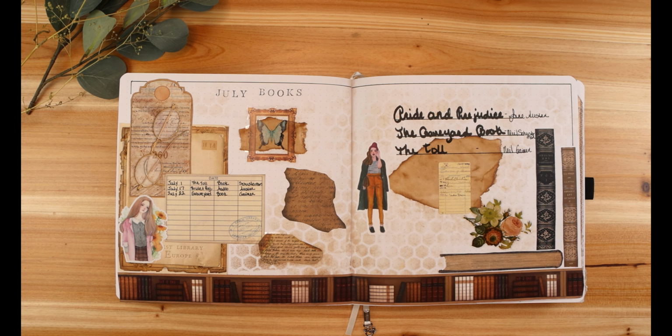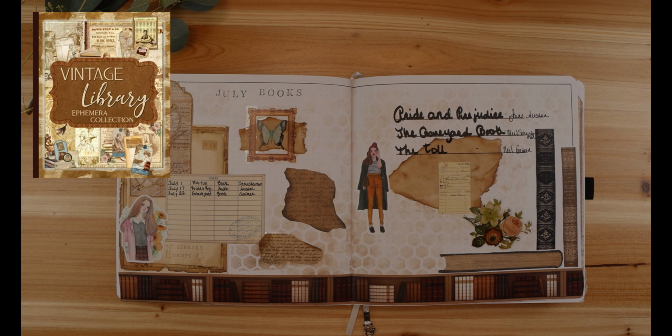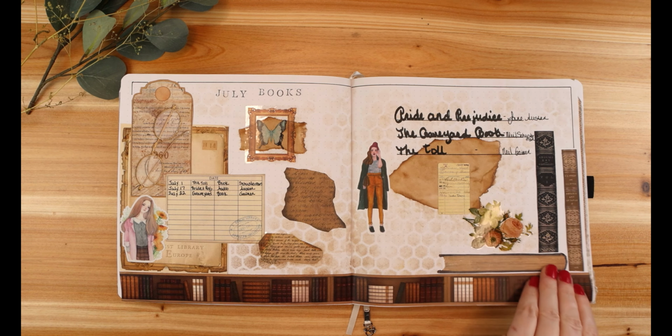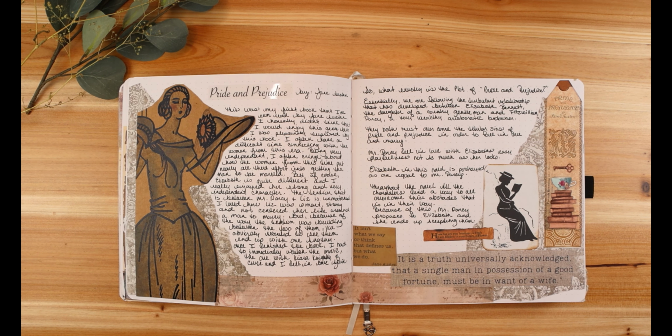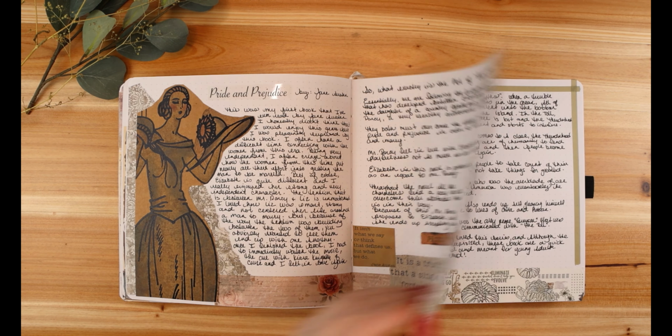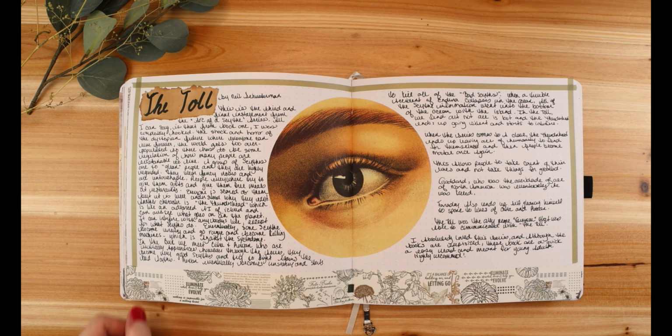As we get into July, I found this really pretty ephemera book that I bought on Amazon, and you might see a lot of things from this book because I couldn't stop using it. It had a lot of bookish library type ephemera in it, and I just thought it was absolutely gorgeous. And I believe it's still available. If it is, I'll link it down below.